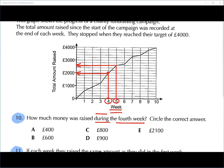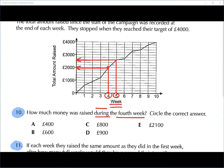Okay, so question number 10. That's going to be the 1st week, 2nd week, 3rd week. Oh, hang on a second. If this is the 1st week, that's the 2nd week, that's the 3rd week. The 4th week isn't the one that I identified. Okay, sorry, folks, not that one. It's the one before. So the 4th week is between the 3rd and the 4th. 1st, 2nd, 3rd, 4th.